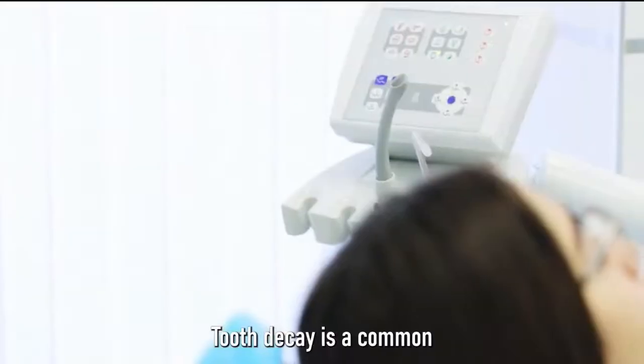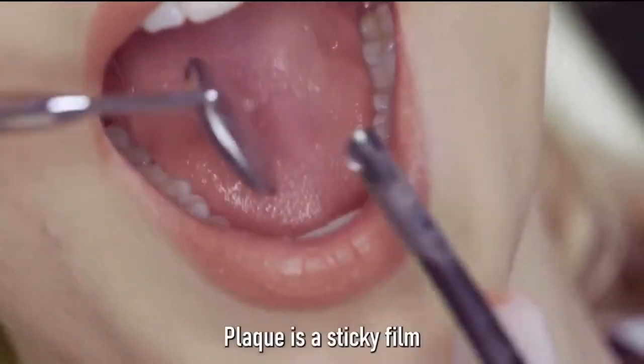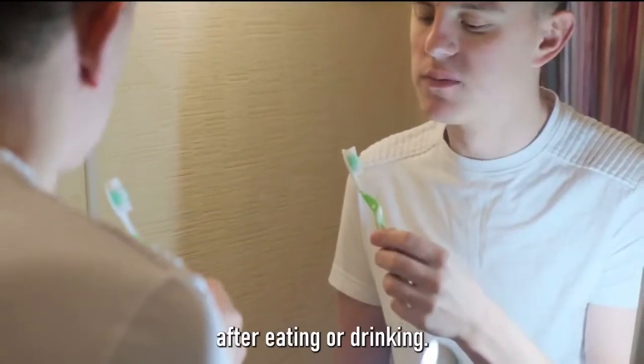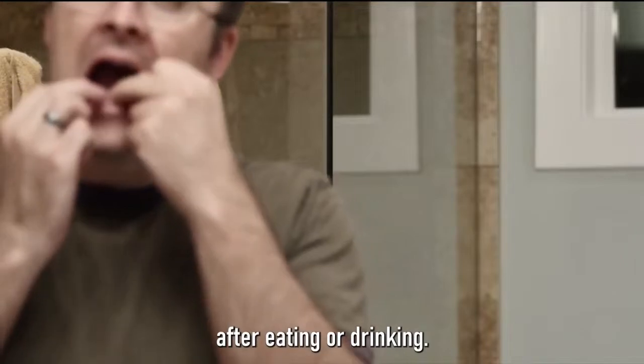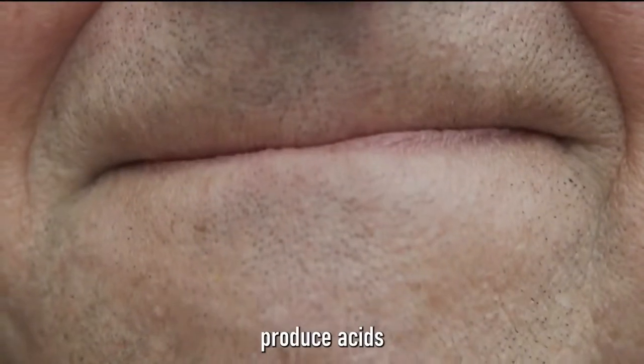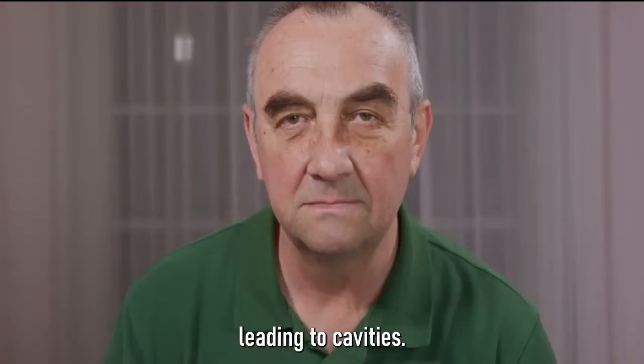3. Tooth decay. Tooth decay is a common dental problem caused by the buildup of plaque on the teeth. Plaque is a sticky film of bacteria that forms on the teeth and gums after eating or drinking. If not removed by brushing and flossing, the bacteria in the plaque produce acid that can dissolve the enamel of the teeth, leading to cavities.